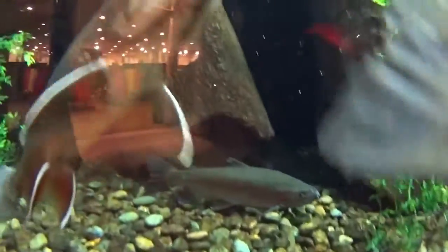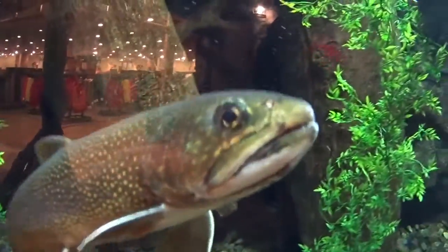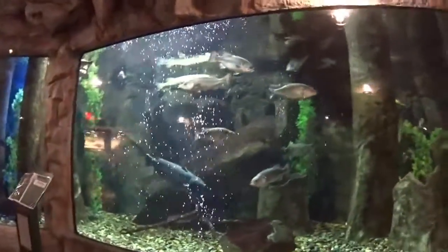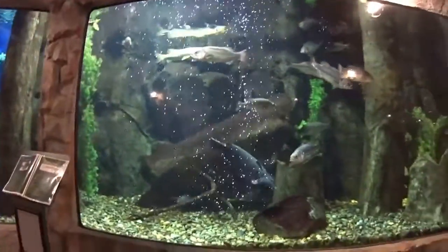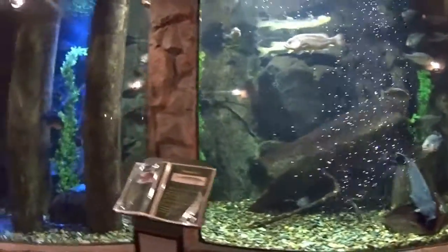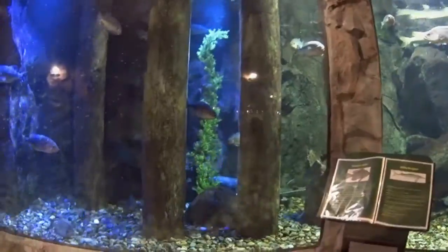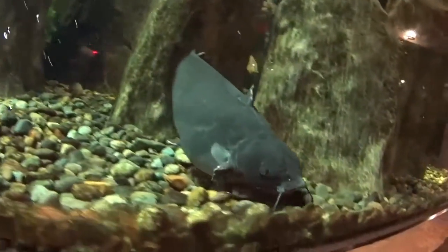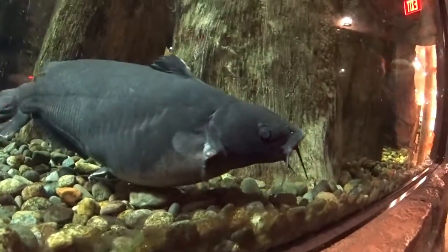I think they must be able to see through, right? Yeah, the bubbles are cool. I don't know if I've ever seen the bubbles. That's the big fish, look at that. That's really chubby. I know.